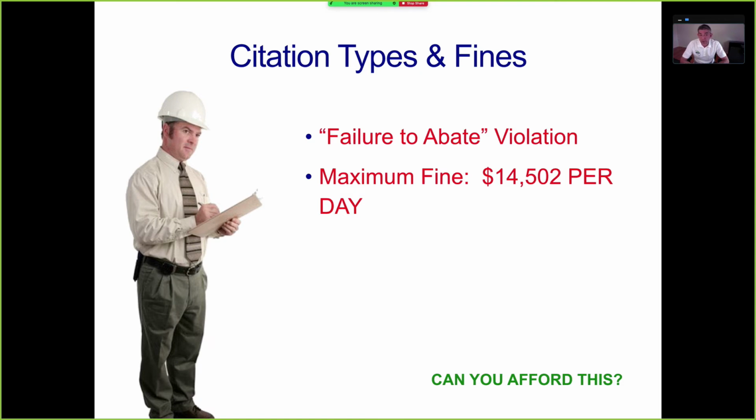And with that said, that pretty much covers all the different citations and fines that OSHA can issue to your company if you're not in compliance. All right, so let me begin to wrap up by asking you a very simple but also a very important question, and that's this. Are you and your company really ready if OSHA shows up tomorrow in your lobby for a surprise inspection? The fact is, if you're like most small manufacturing and industrial companies, the answer is probably no.